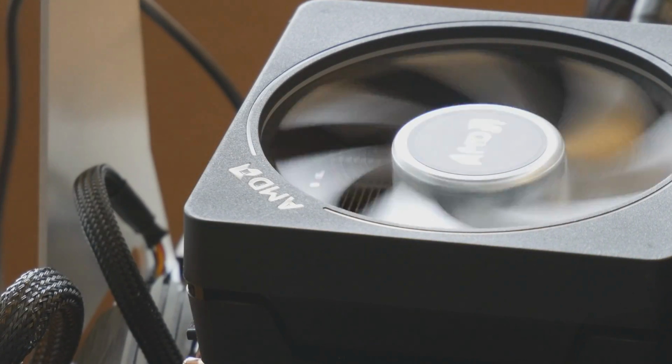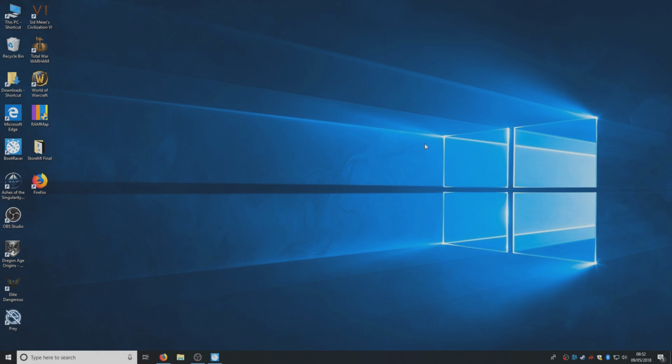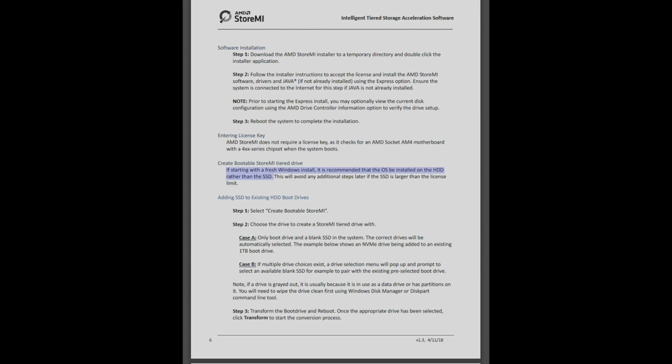Before we get to the benchmarks, a word on my test methodology. Right, so first of all, I have gone with a fresh install of Windows on the hard drive. Now, to many of you, this may come as a surprise because most people would buy a solid-state drive to use it as a boot disk. But in fact, in AMD's StoreMI user guide, they actually recommend that if starting with a fresh Windows install, the operating system should be installed on the hard drive rather than the solid-state drive. So this shows some kind of confidence in their product, which I was keen to test.